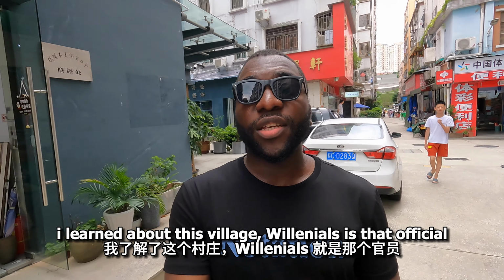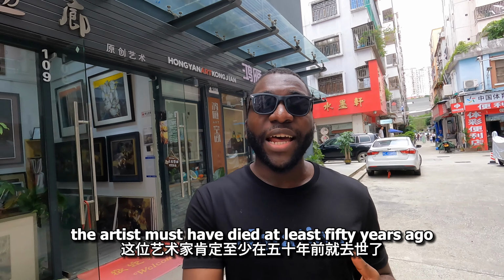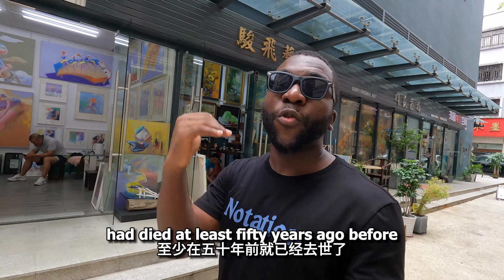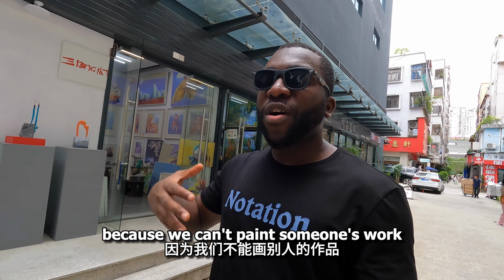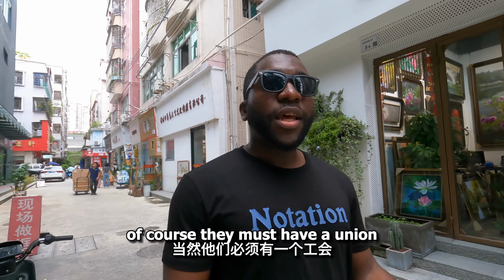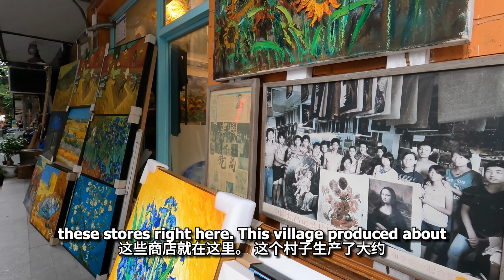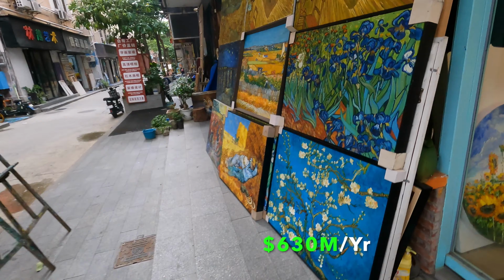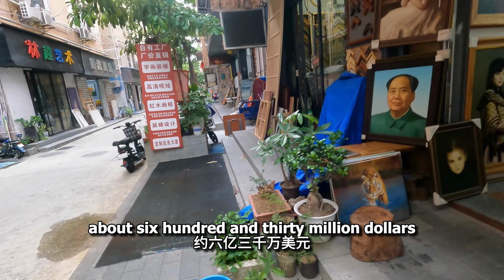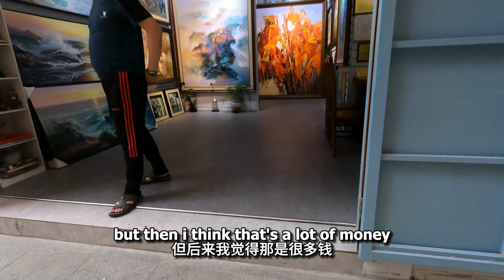One thing I learned about this village is that official policy states that for you to be able to do a replica of any painting, the artist must have died at least 50 years ago. So if you want to do any painting, you should make sure that the artist had died at least 50 years ago before you can paint that, because you can't paint someone's work when the person is still alive. That's the law that holds all the painters here, because of course they have a union and they have ways that they work. I also learned that in 2019 alone, this village produced about $630 million annually, meaning they sold paintings all over the world worth about $630 million. I don't know if recently it's dropped or it's still the same, but I think that's a lot of money.